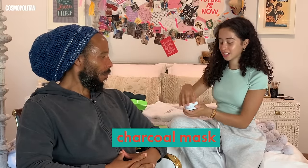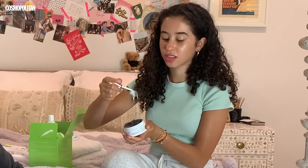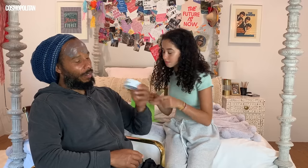The last step is the clarifying moisture mask. This is cooling and moisturizing. This also has charcoal in it, I'm pretty sure. It smells good. After the 10 minutes are up, I'm going to put on moisturizer and sunscreen. First one is lactic acid. It's a hydrating serum. It smooths out everything in your pores. This is something I should do once a week? Yes. Saturdays, I think, is a good day to do.